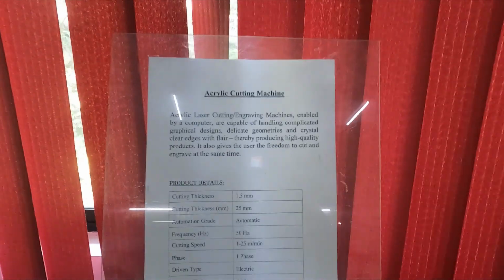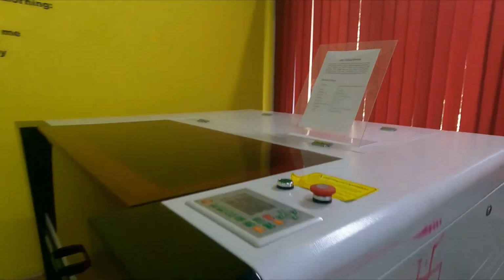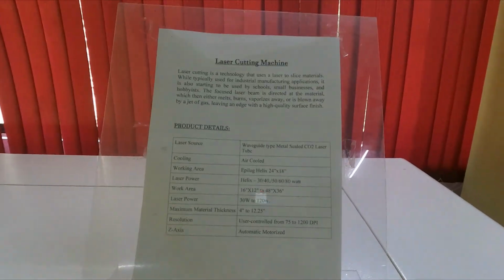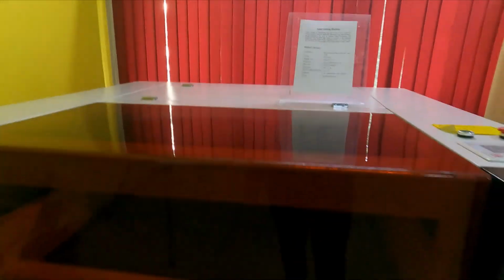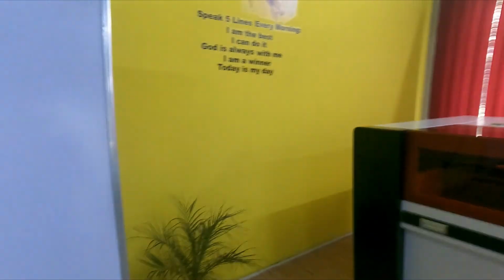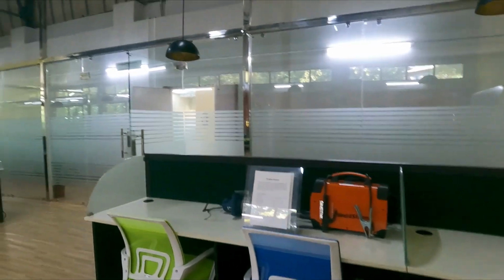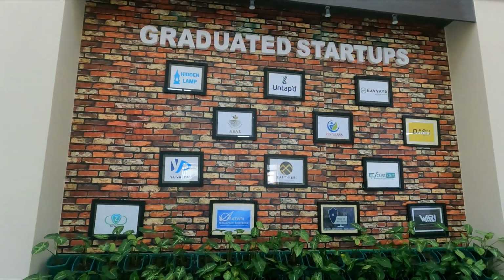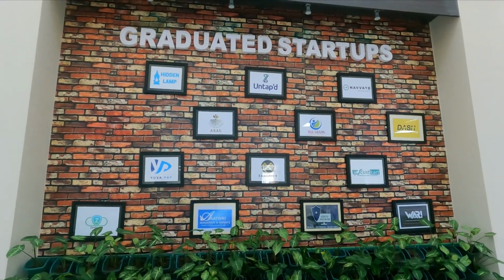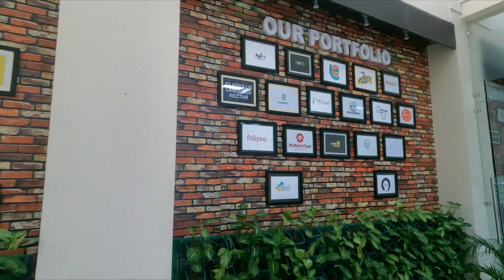This is acrylic cutting machine. This is laser cutting machine, which is imported from China. These are all the different brands. These are different startups which have been initiated by AIC SMIT.